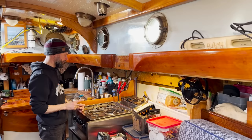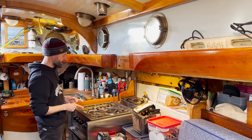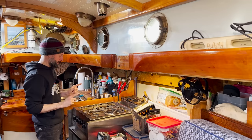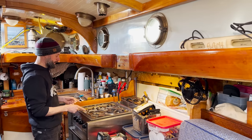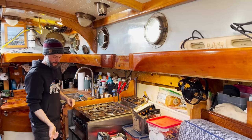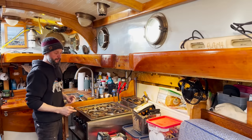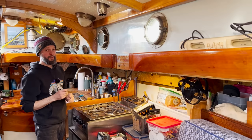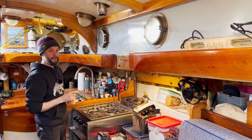So we have learned two things, really, living on the boat in the winter and using the propane stove. One is pretty important, and that is the burning propane from the burners in the top of the stove and the broiler in the oven. In the summer, it's not an issue because the portholes are open, but in the winter, the carbon monoxide detectors go off, and that is bad.